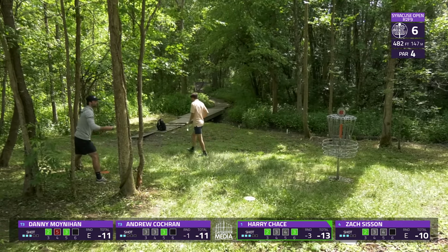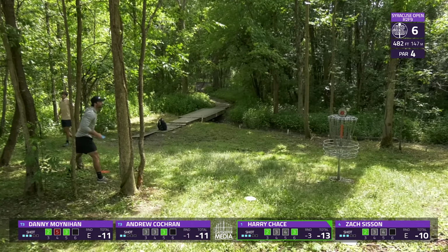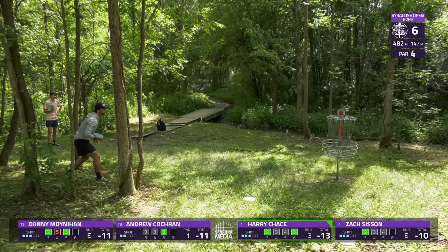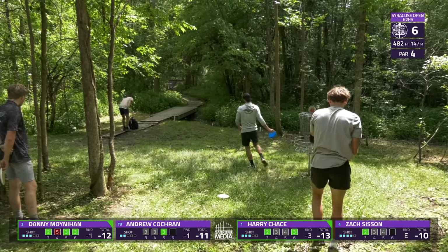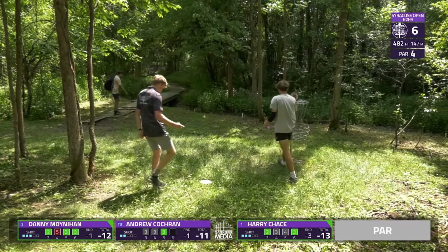And able to connect. That little step out forehand ended up working out pretty well for Danny. Yeah, he was a little closer than I thought. Definitely takes advantage of that, and that's a good skill to have, that little step out forehand. So if you don't have it, I suggest working on it.